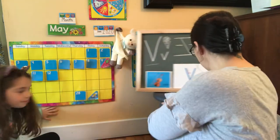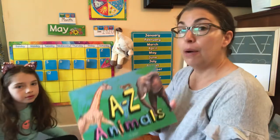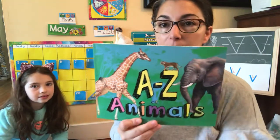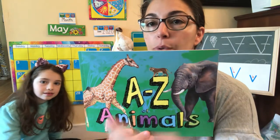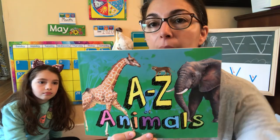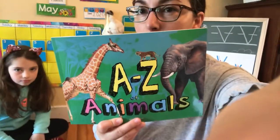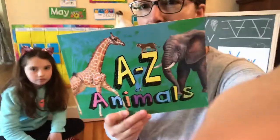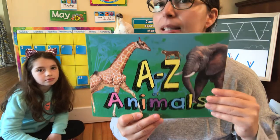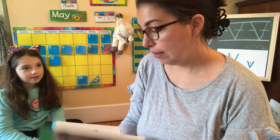Now, we have been talking about ocean life, ocean animals. And we have this book today, and it's called A Through Z Animals. We're not going to read through every portion of the book, but when you see an ocean animal, because they're not all ocean animals, I want you to shout out, ocean animal, okay? Let's see.